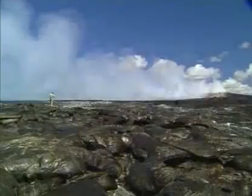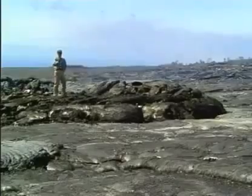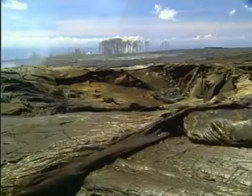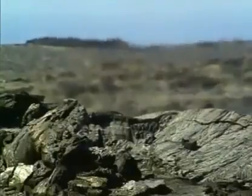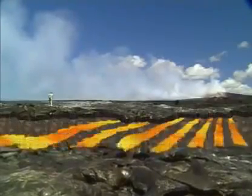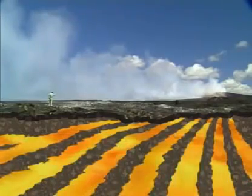Cold. This is an active lava field. A field of lava. And it is hot. The lava's flowing under the surface, right along here. Hot, hot, hot. Once in a while, the surface collapses and we can see in. It's called a skylight. The lava here is really moving.